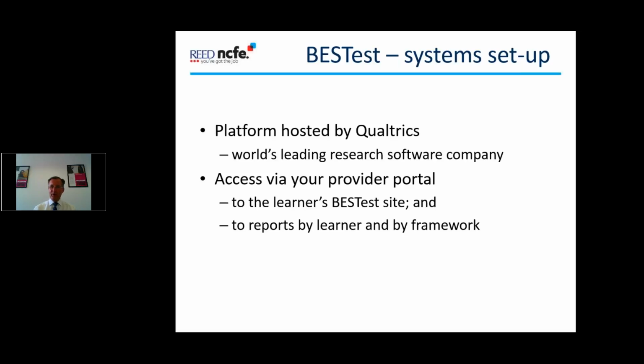And it's easy to get at because you will set it up on your own portal. So that means that you can set BESTest, the baseline employability skills test, alongside whatever other raft of tests or assessments you want your learners to sit, either at the beginning or at the end of provision. And equally well, it's via your own portal that you'll be able to run the reports by learners, by frameworks, etc. So I tell you that just so as you have some comfort and confidence that the mechanics of the test are really good and won't let you down on the day.